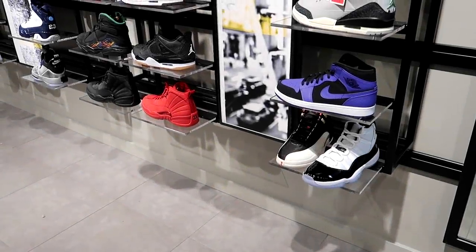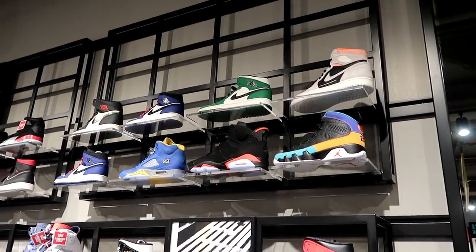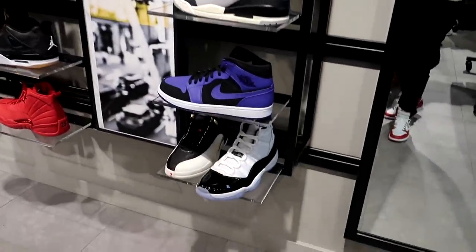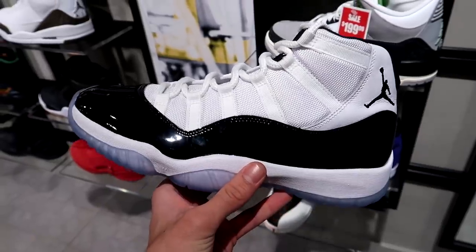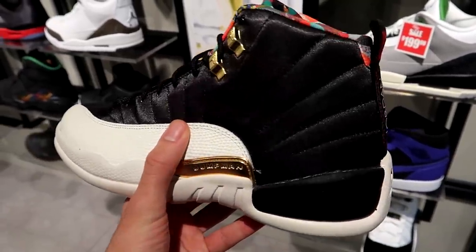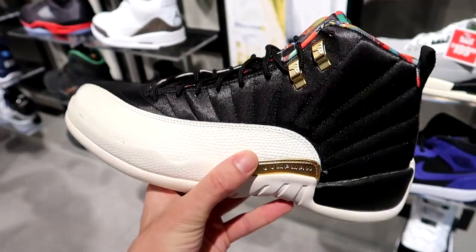So here is the Jordan section of the Footaction, and they still have some sneakers from the restock that happened during the grand opening still available. Check it out. They still got the Jordan 11 Concords right here. Dang, these are nice. These are a size 10. They also have the Air Jordan 12 Chinese New Year's with that beautiful satin. But for now, that $330 Canadian retail price point is just too much for me.